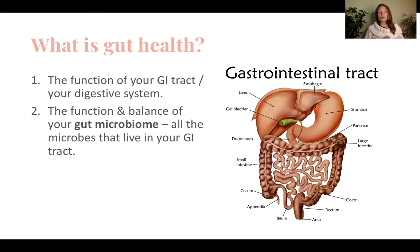And number two, when it comes to gut health, the second component is really looking at the function and balance of your gut microbiome. And that's all the microbes that live in your gastrointestinal tract, and mainly the majority are living in your colon, your large intestine. And of course, there's also a relation between these two things: the health of our gut microbiome influences the functionality of our digestion and vice versa. So for this masterclass, I'm going to be focusing on the gut microbiome.